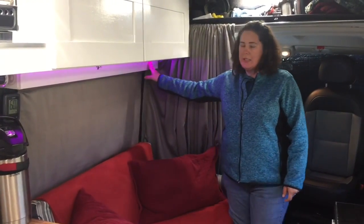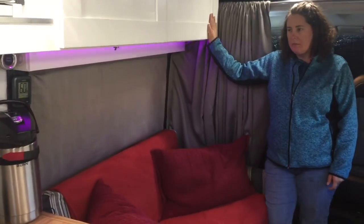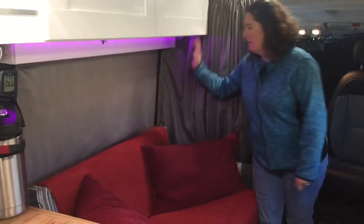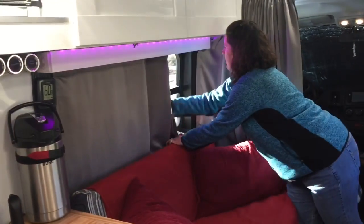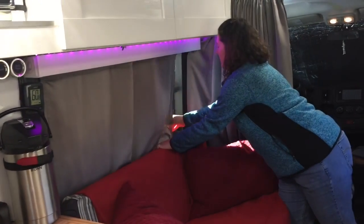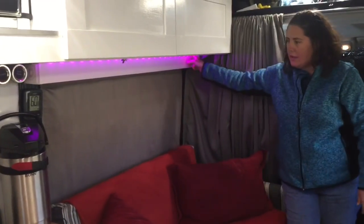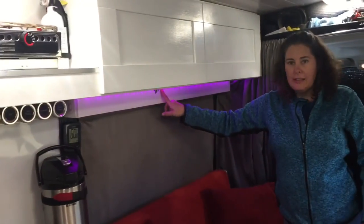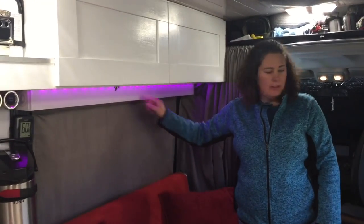A little valance, just like you would have when you're at home. Yeah, the sides are Velcroed, but the top, they slide just like a regular curtain. It's on a curtain strap. It slides. Our second window is behind there. And then I have these LED lights in the living room and bedroom. These are one of my favorite things.